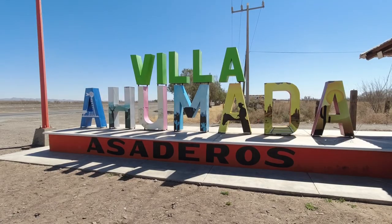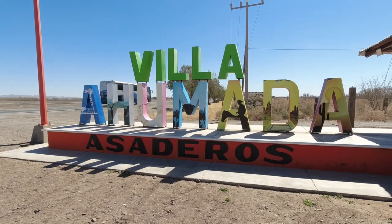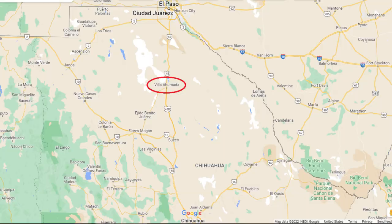Well, the answer to that is, quite simply, food. We're in the town of Villa Ahumada in Chihuahua State, and this town is located on Highway 45, roughly between Juarez and the city of Chihuahua. And we're here because this is a popular place to stop for food in Mexico. And that's all we needed to know in order to come here for a few days.